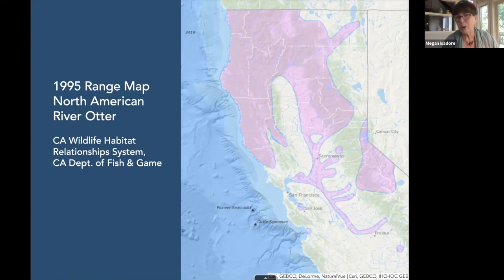And we figured there were otters in other places as well. So we decided to start our project to find out, first of all, where there were otters. And that's our Otter Spotter project that I'm talking about tonight. And secondly, we decided to do some focal research in Marin County.